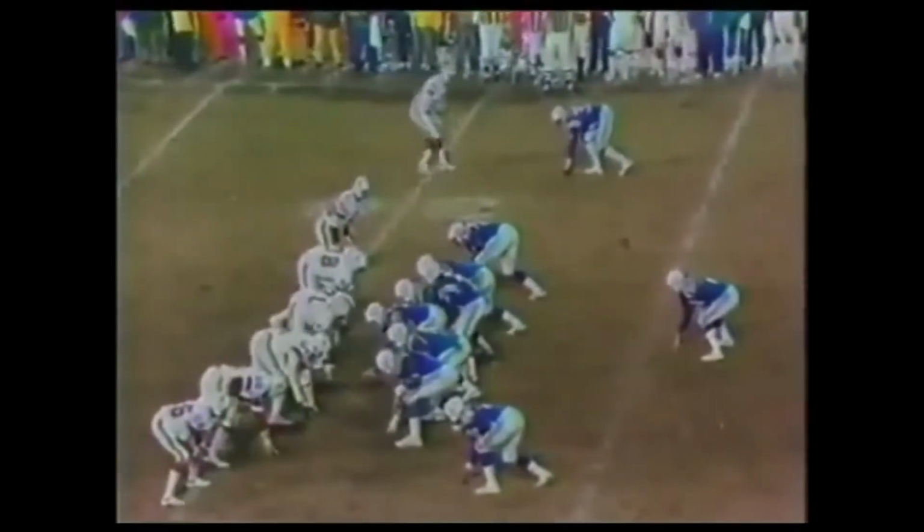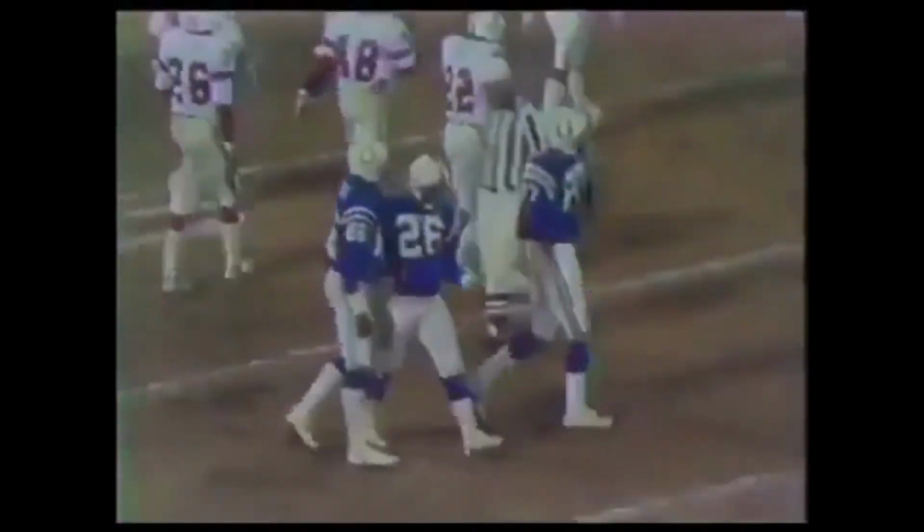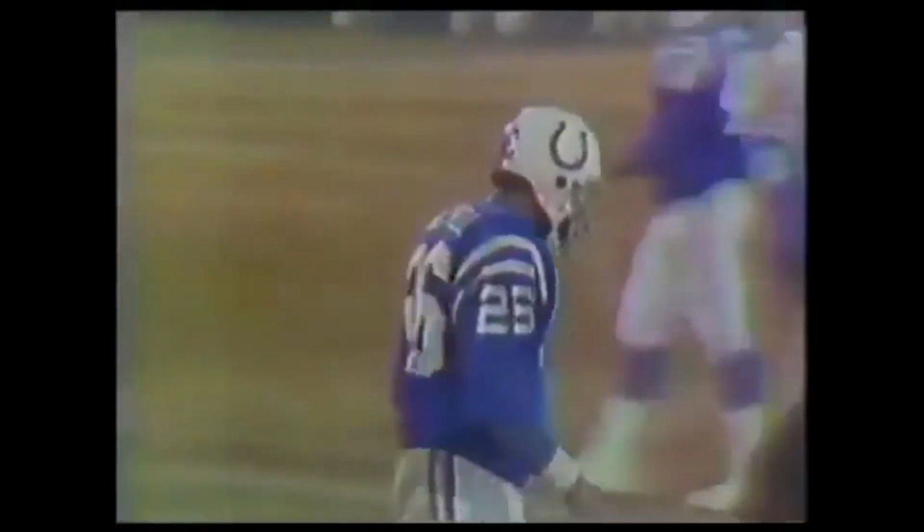Double wing formation. Only McCauley in the backfield, and now he's in the pattern. Mitchell open. First down, 13-yard line. Lydell Mitchell. So on 3rd and 11, Jones to the leading receiver in the NFL, Lydell Mitchell.